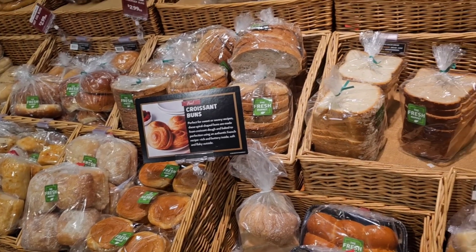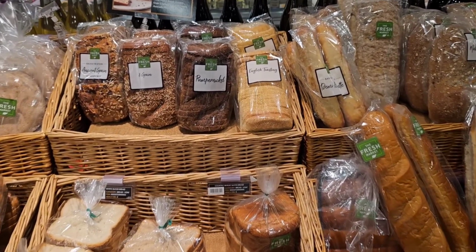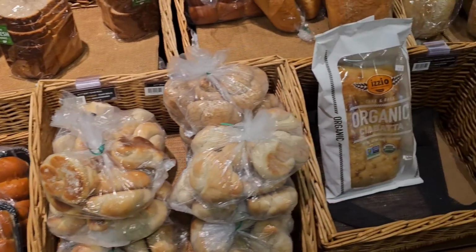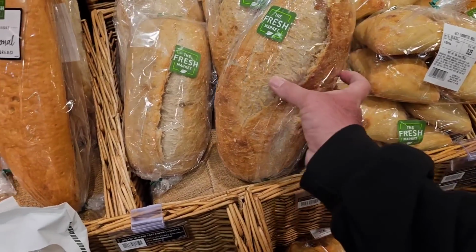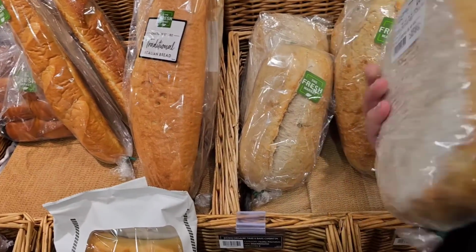Lots of awesome looking breads here too. Wow, they got pumpernickel. Got some English toasting bread. Yeah, this place is pretty nice. Got some organic ciabatta here. Some different rolls. Look at this. Ooh, that looks pretty amazing.